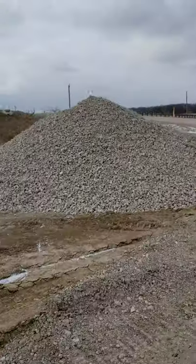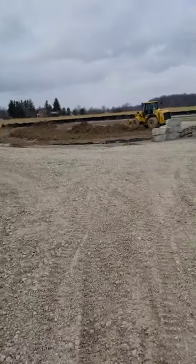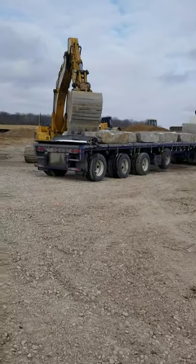Over here, we got a clear stone pile. It's actually cool because we're going to do an armored stone wall right over here. But I just wanted to show you guys unloading.